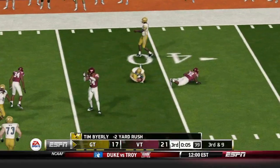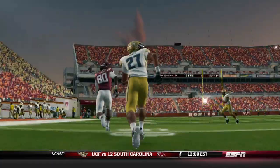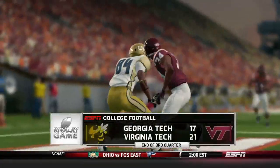And they hit him in the backfield. Loss of 2 on the play. A great game so far, and it looks like it'll be decided in the fourth. Virginia Tech up by 4.